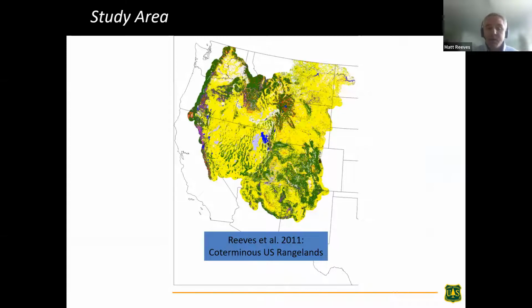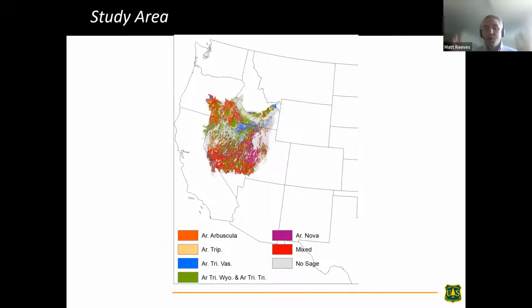Okay, this is the broader sagebrush biome, and the yellow is our non-forest domain. The green is our forested areas. The purple is our encroached or afforested areas. We're not going to go into details about this, but this kind of defines our bigger study area that we first started with. But because of the project partners, they wanted to go down a little smaller and just tackle the Great Basin area first.